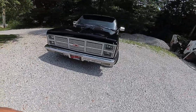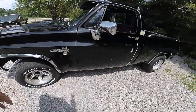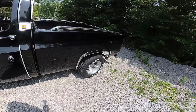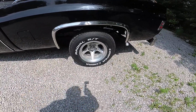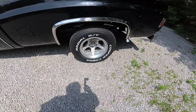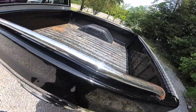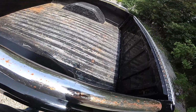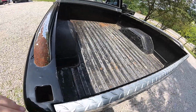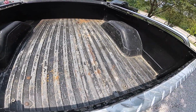It's a 1982 Chevrolet C-10 Silverado. It's a nice truck. Got the proper Cobra radial GTs on it. Really nice bed, and no dents in it. Looks like it's never been used. There's no paint, but it's really slick. Not a dent in that bed anywhere.